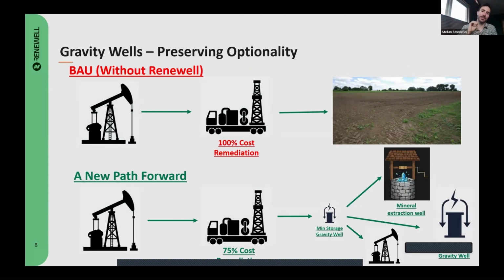But if business as usual is you've got the well in production, obviously not always a pump jack, but in some sort of production, then you do 100% cost remediation, then you end up with a brownfield, probably greenfield at best. The new path forward that we present is, instead of doing that 100% cost remediation, the well owner pays about 75% of what they normally would pay. That also goes into a separate fee paid to us. Don't want to get lost in the business model. I don't think it's as important to this conversation as the high level of what this technology and other repurposement can do.